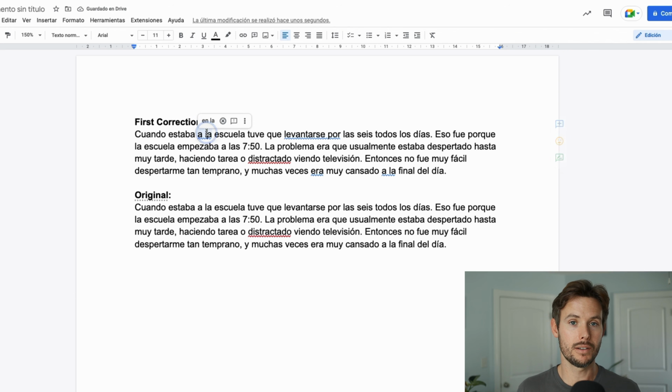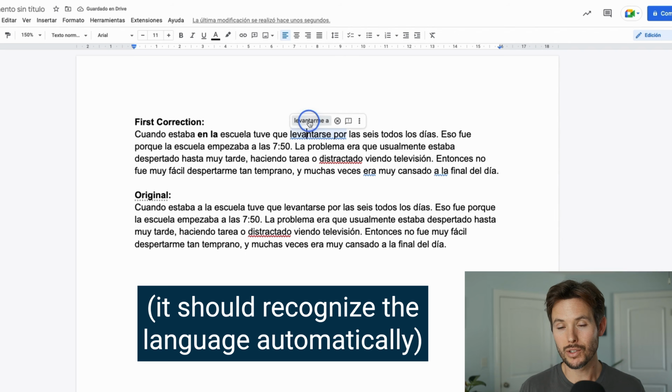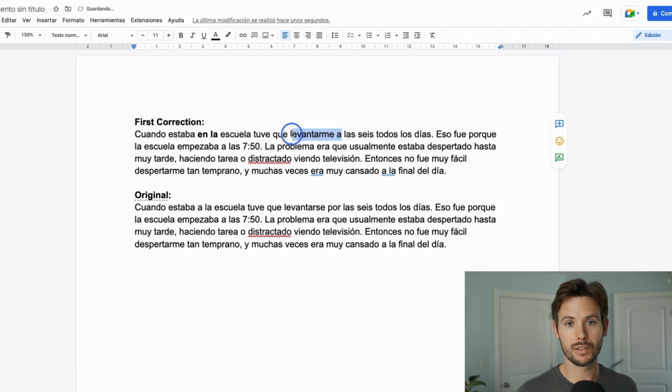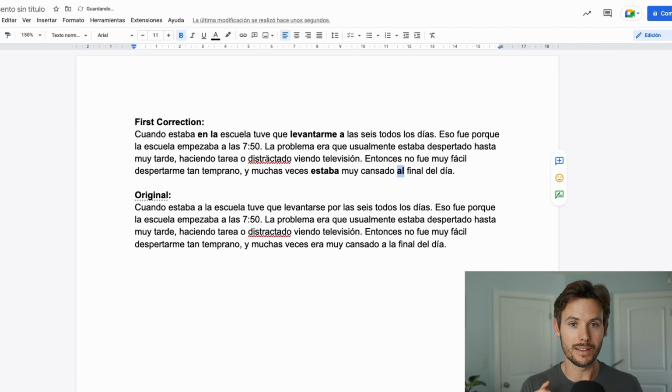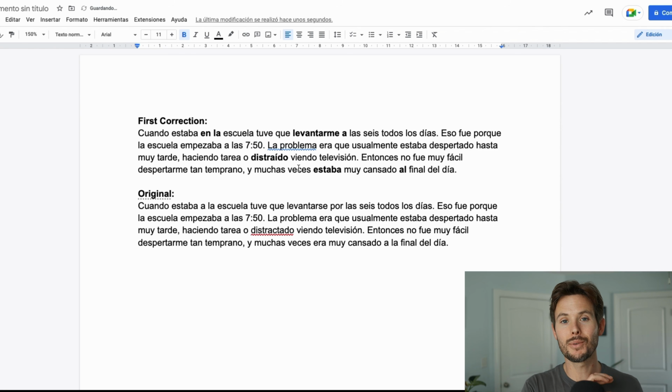Here is where you can go look up the vocab that you were missing, and you can start to notice the things that the spell checker is telling you are incorrect. Because Google Docs is recognizing that your text is in Spanish, it's going to suggest certain spelling mistakes to you or basic grammatical mistakes that you could fix. Doesn't catch everything though.